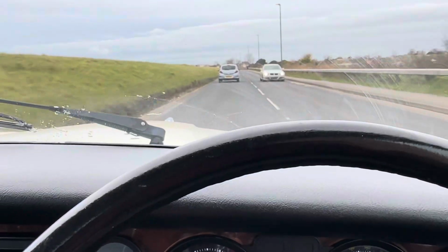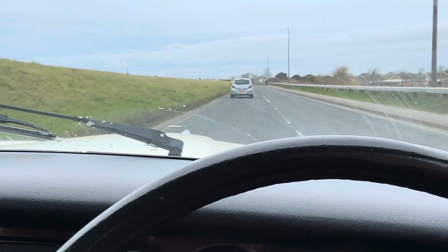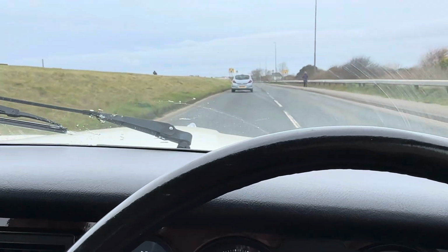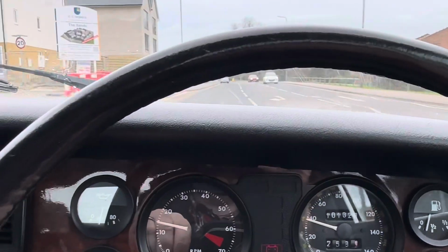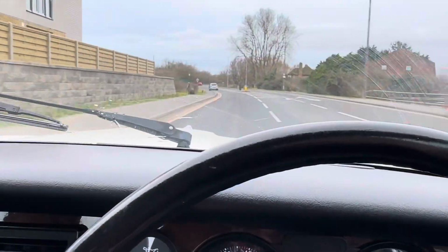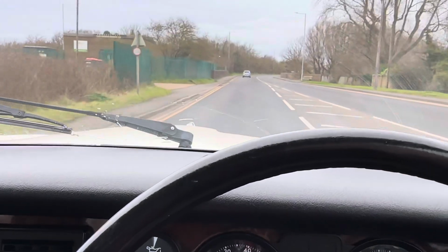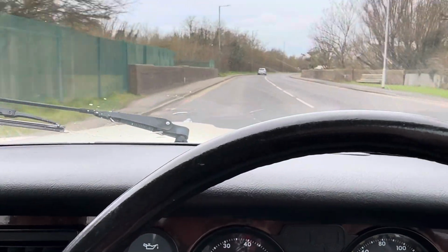There's a nice national speed limit part coming up, which I shall boot her down in, see how she goes. Some Mary's Bay. Nice, I think it's a village. Nice village. Come along here quite often, doing community stuff.